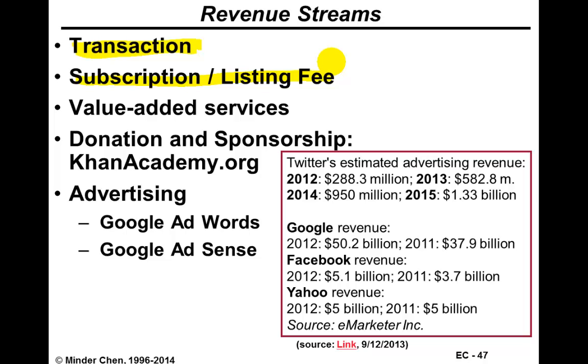Another is listing fee. eBay, once again, does charge some of the sellers in some situations a listing fee. If you list an item, there may be a listing fee, and when you sell it, there is a transaction fee. So they actually generate revenue based on transaction fee as well as sometimes listing fee. Occasionally, you will get a free listing.